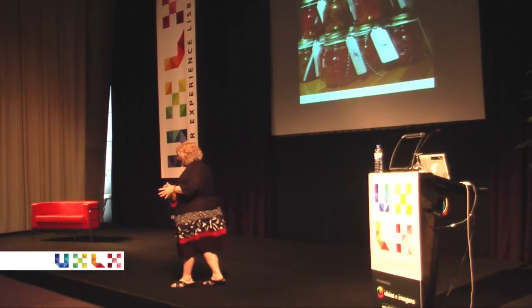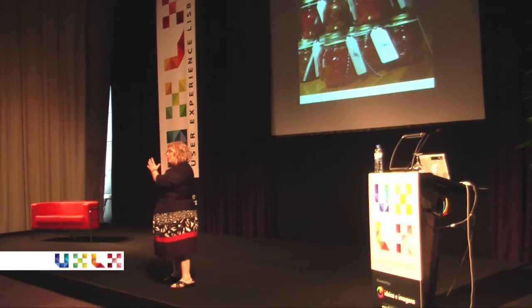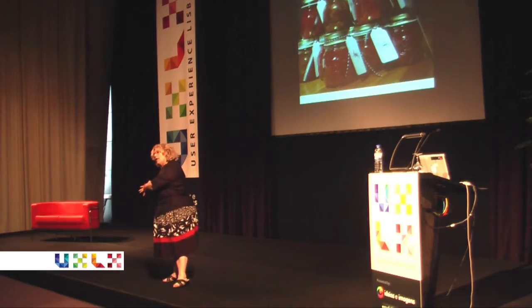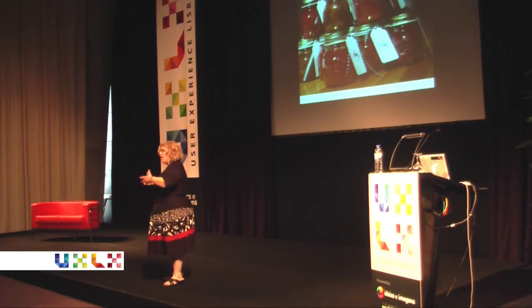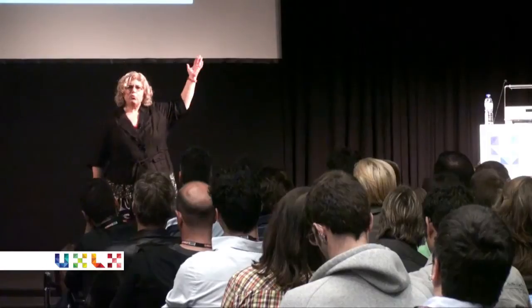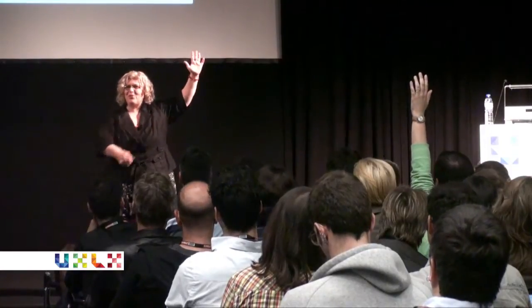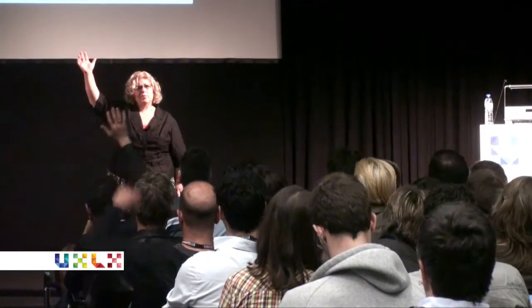So they set up a table in a grocery store, and they had different jars of jam that people could come and try. And sometimes the table had 24 jars of jam, different flavors, and sometimes the table had 6 jars of jam. And the question is, which table did people stop at and actually try more jam? The table that had 24 or the table that had 6? How many people think that more people stopped if there were 24 jars of jam? And how many people think that more people stopped when there were 6?